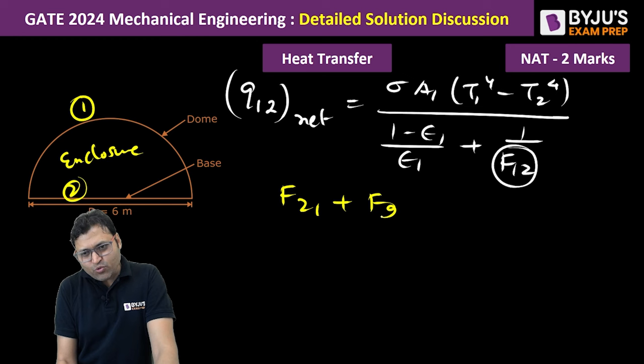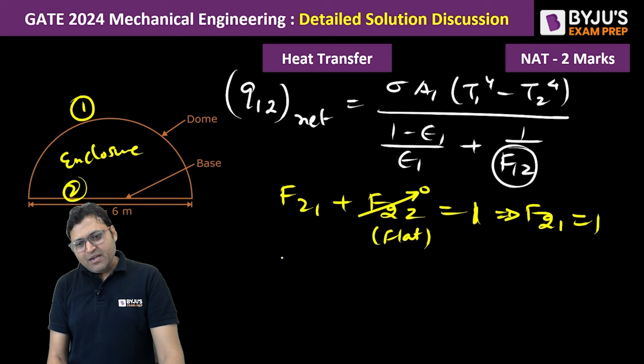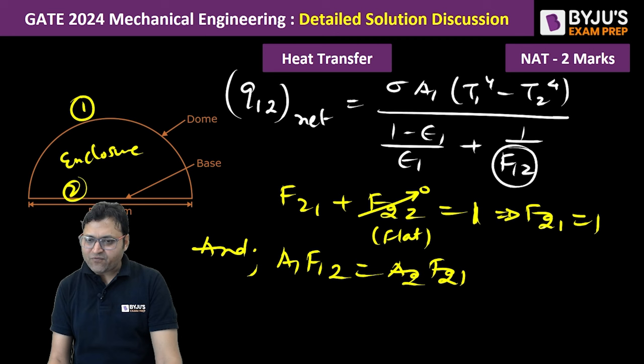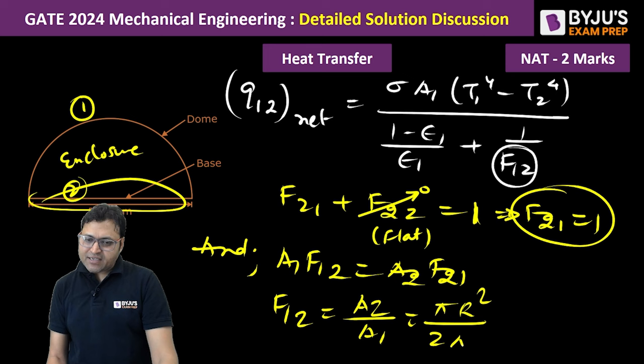And F2 to 2, the self-view factor of a flat base, will be equal to 0. So we can say F2 to 1 is equal to 1. And A1 F1 to 2, that is the reciprocity theorem. If we apply the reciprocity theorem, A1 F1 to 2 is equal to A2 F2 to 1. F2 to 1 is 1, so F1 to 2 is simply A2 by A1. What is A2? Pi r square, because it is a flat circular base. And A1 is a hemisphere, 2 pi r square. So it will be 1 by 2 or 0.5. F1 to 2 is 0.5. Put the value here, you will get the answer.